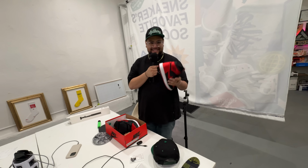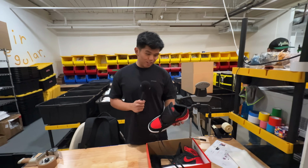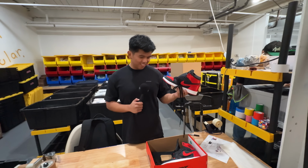Not this model, but like the same thing. You bought them for $80 and they go for $160. Hey Josh, what do you think they're worth and how much do you think I bought them for? Like resale value right now? Yeah, resale value and then what I actually bought them for.